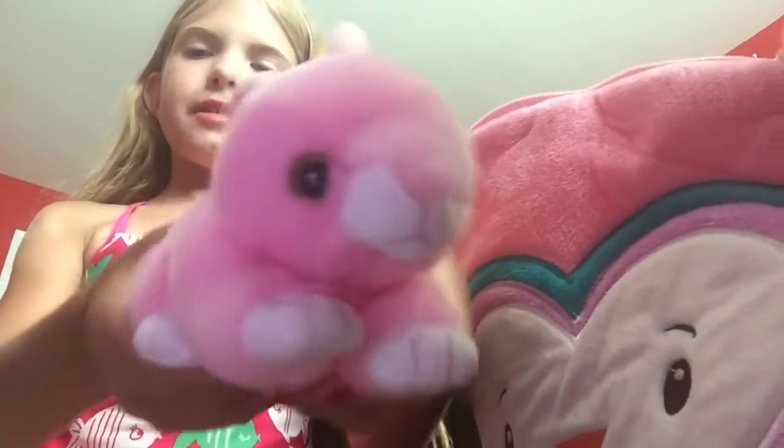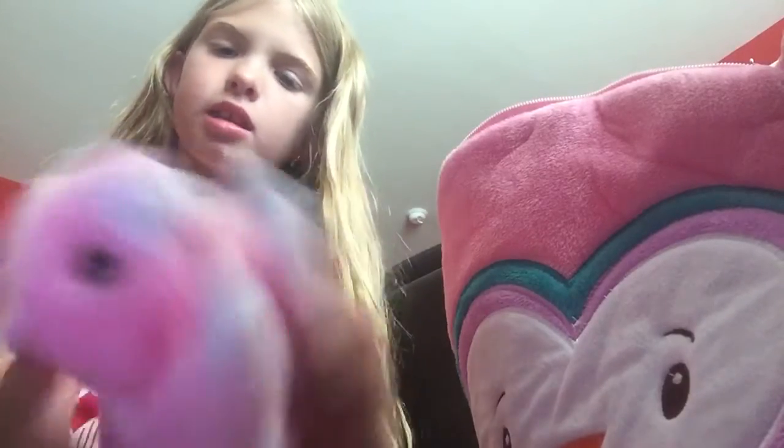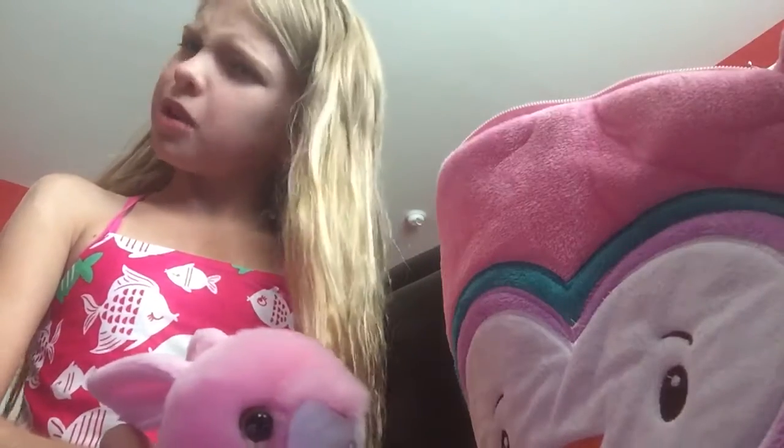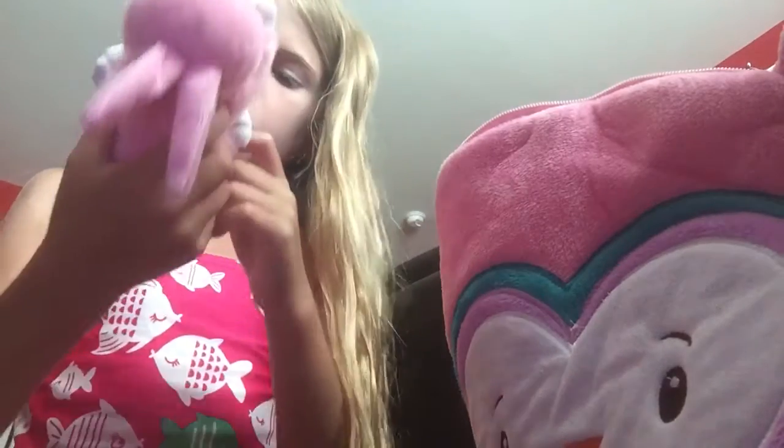So first I have this little bunny, and her name is Walter. That's it. Wait, really? That's a weird name for a bunny. No, Walter. That's a weird name for a bunny. That's it. And then I have this Squeeze-A-Maw. It's a dog. It smells like dog treats. I wish you guys could smell it. It's a good dog treat, not a bad dog treat.